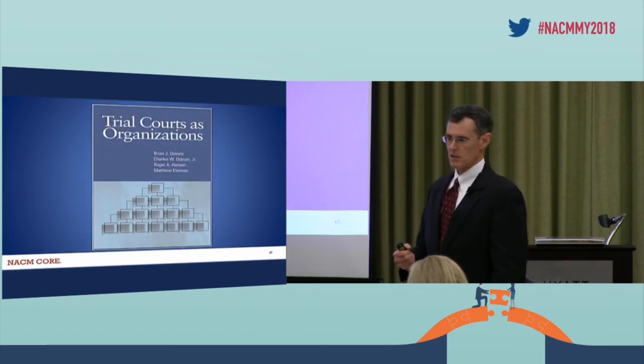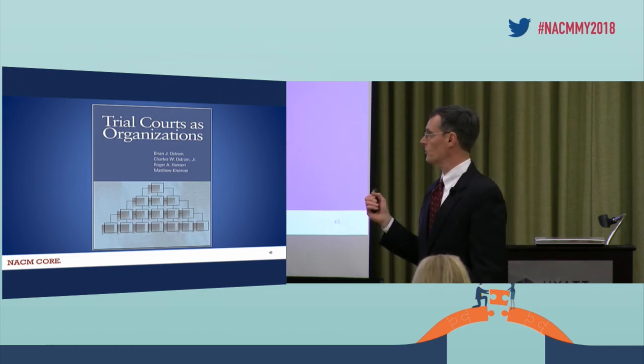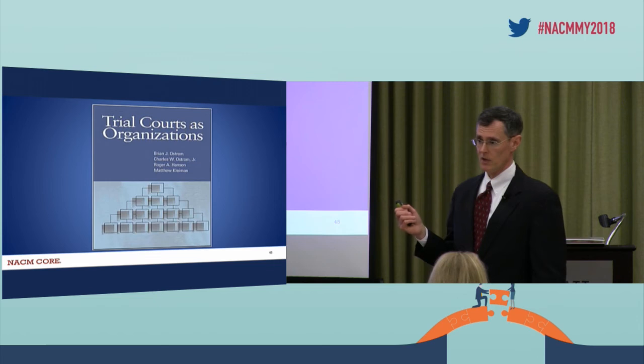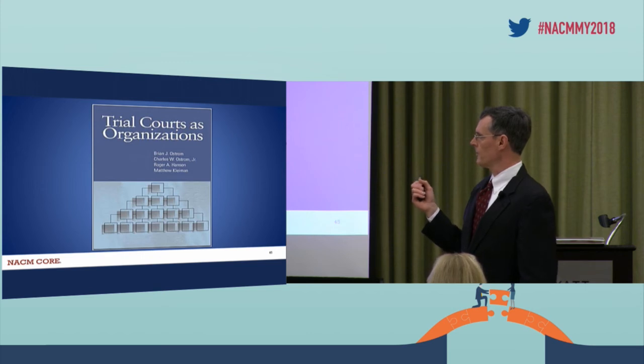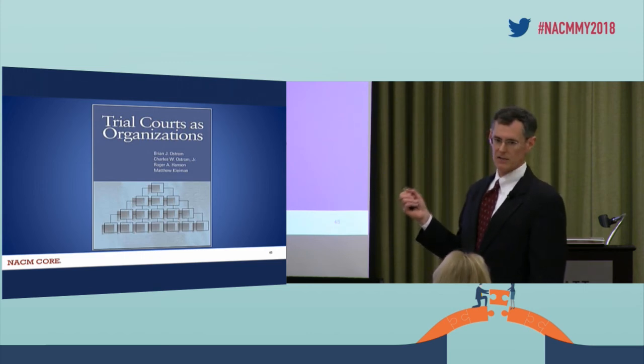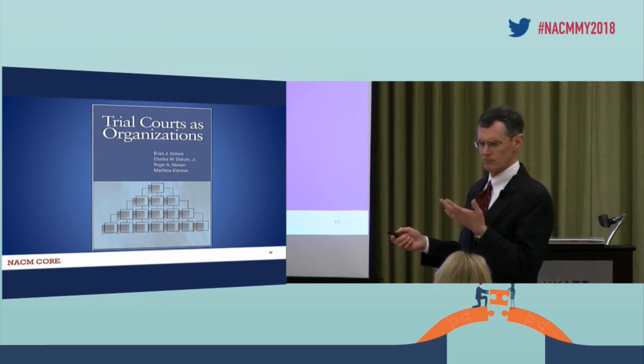This book is about the closest thing we have to a Bible on culture in courts. It was written in 2007. Most of the authors are affiliated with the National Center for State Courts, or were affiliated. Roger Hansen's moved on. But this book, which I think can still be bought, I don't think it actually appears online, is a very useful subject just for general understanding of change in courts.